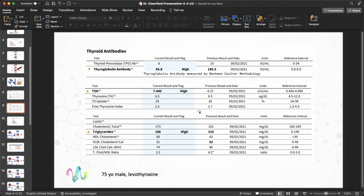I'm going to show you how this works as well. So you see their thyroglobulin antibody response go from 180 down to 58. Right. And that's a couple of months difference there. I believe it's in 90 days. Their TSH goes from 422 up to 7.4. Right, so we have the TSH getting fired up here. Meanwhile, the T4 has remained the same.